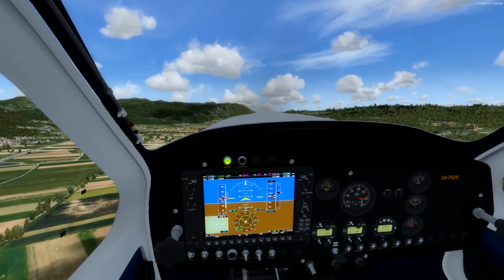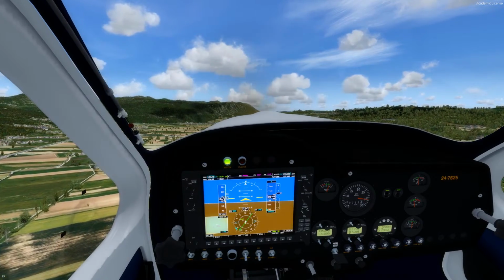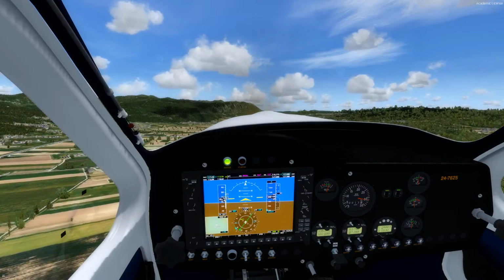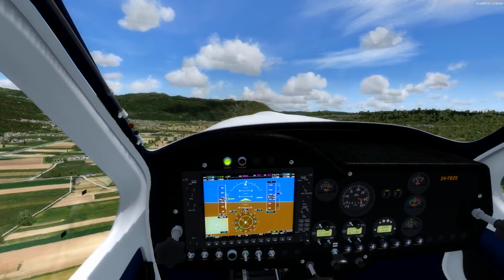Sierra 5, correction, Sierra Golf Papa, we are airborne, continuing to Razrta. Sierra Golf Papa, squawk 3330. Squawk 3330 for Sierra Golf Papa.